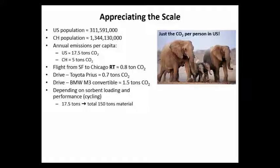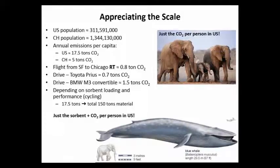So then you ask yourself, well, what weighs, this is the only quiz I'm going to give you today, what do you think weighs 150 tons? Any guesses? We'll stick with mammals. I heard somebody say it. Yeah, blue whale.